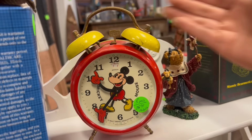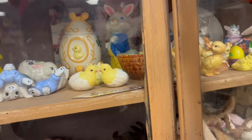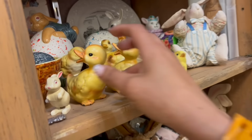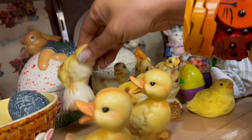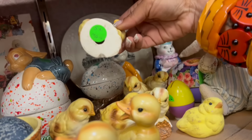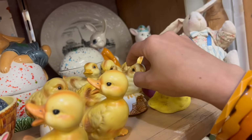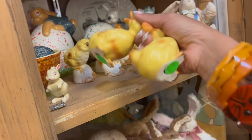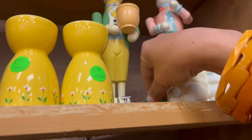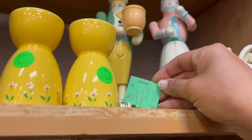It's like, come on. All right, I think we have to know how much are the Lufton ducks. $5 each. I had a feeling. Yep, I think we're going to take all this. And look at these guys. Oh my gosh, how fabulous.